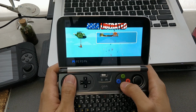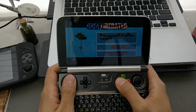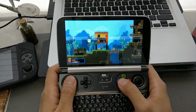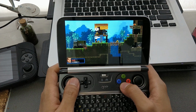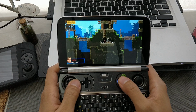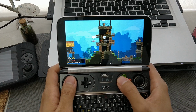Essentially, the GPD Win 2 has given me back the ability to play my games, especially in scenarios where a laptop is not an option. Yes, the GPD Win 2 is not for everyone, but if you fall somewhere near my situation, I would recommend it without any hesitations.